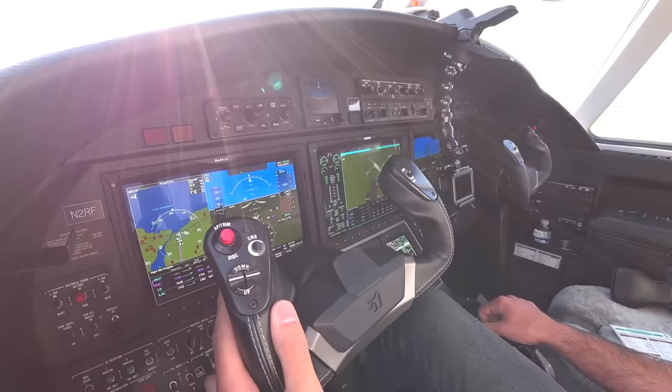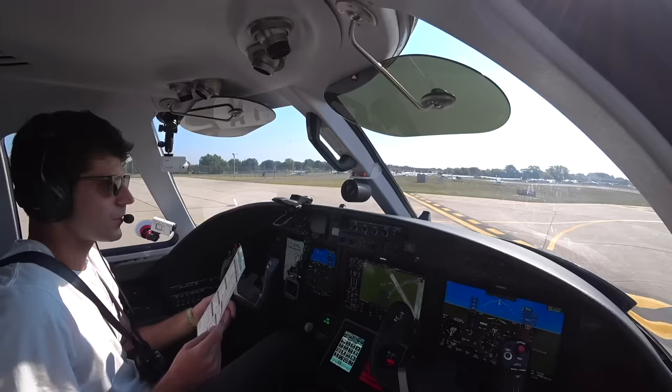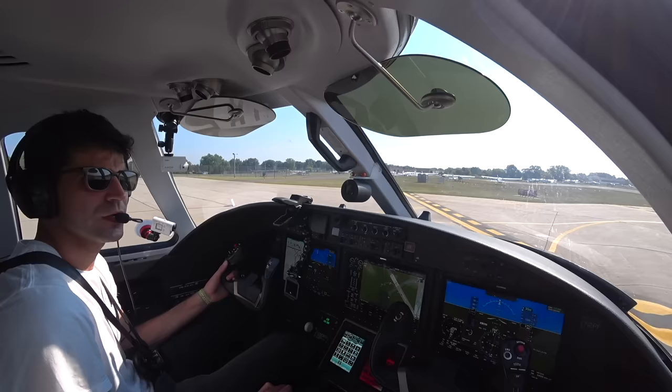And ground, Citation 2 Romeo Foxtrot approaching Bravo 4 at 2, 3, and 5. All right, we'll do our before takeoffs. Ice protection systems are checked, passenger seats, no passengers. Citation 2 Romeo Foxtrot. Are you going to go get in line at 523? Yeah, I just want to make sure I'm good on the 2, 3, and 5 at Bravo 4. Affirmative, 2 Romeo Foxtrot, you're good. Thank you so much. Have a great day.